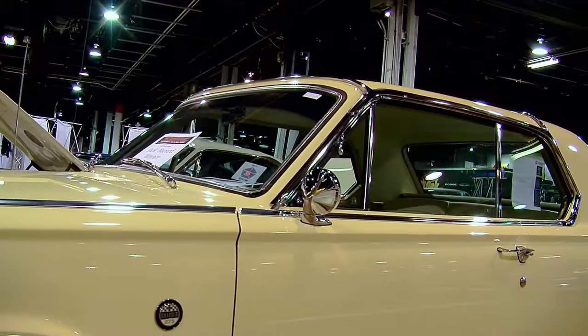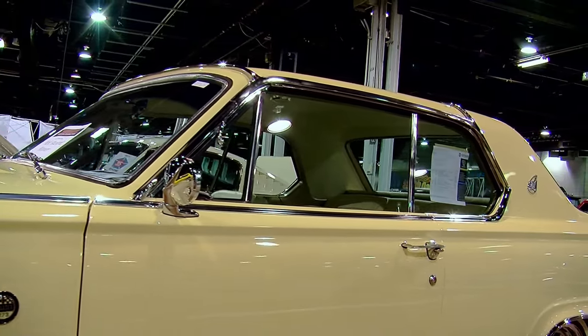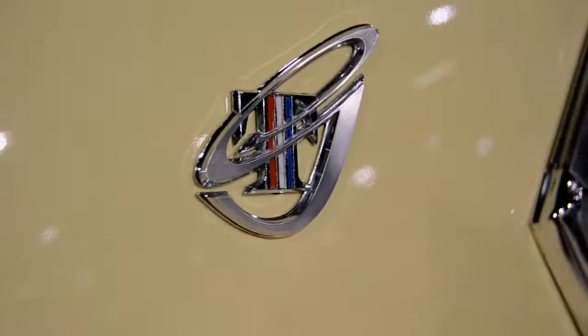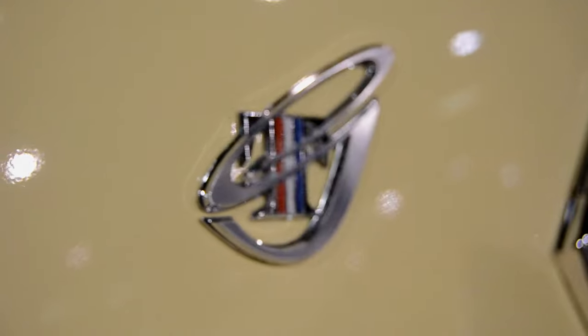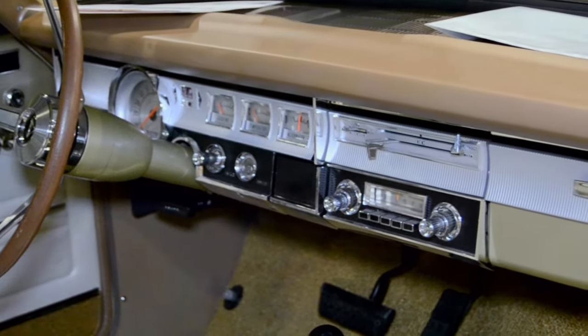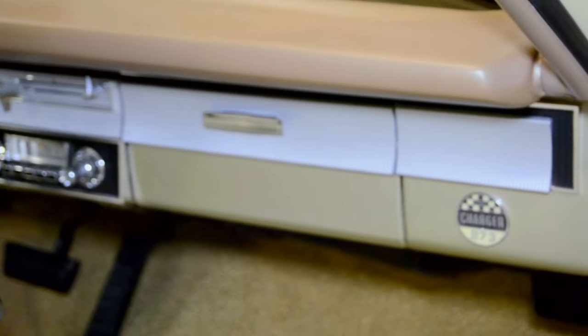And did you personally do the restoration? Did you have a shop do it? No, I did everything myself. Everything? Everything. How bad was it? Well, the body was pretty solid. It had some rust issues, but the car was untouched. I'm the sixth owner of the car. The interior was shot, but everything was there.